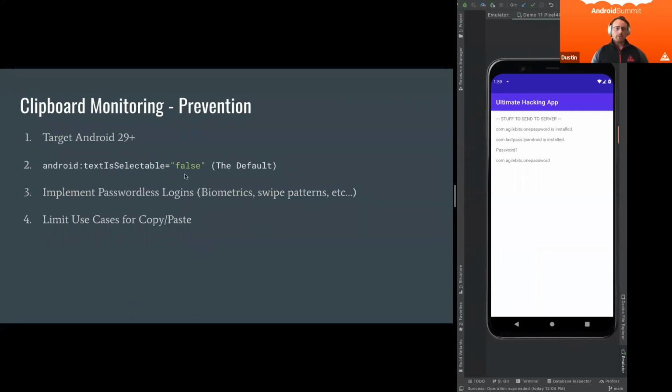So yeah, clipboard monitoring prevention: just target 29 plus. Right now I'm on 30. Set text is selectable to false. That is the default, so text views are by default set to false. Implement passwordless login, so biometrics, swipe patterns, things like that, so your user doesn't have to go to their password manager in order to remember that. And then limit use cases for copy and paste.